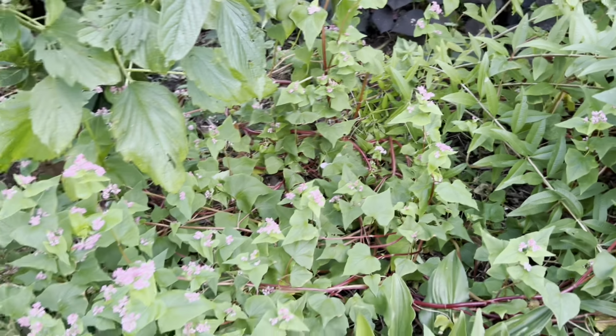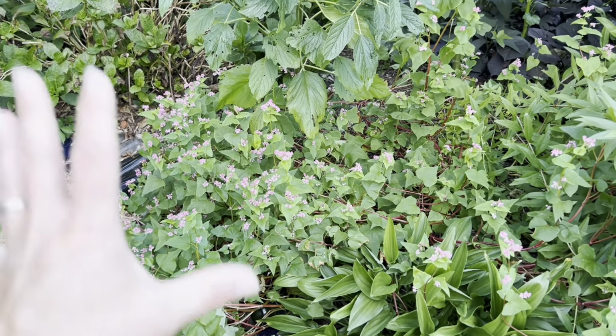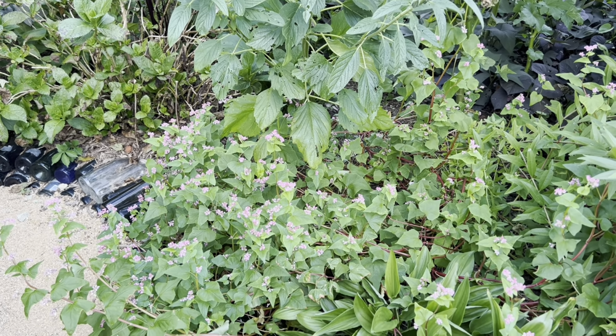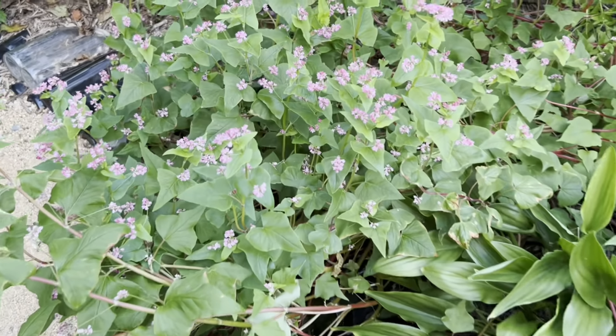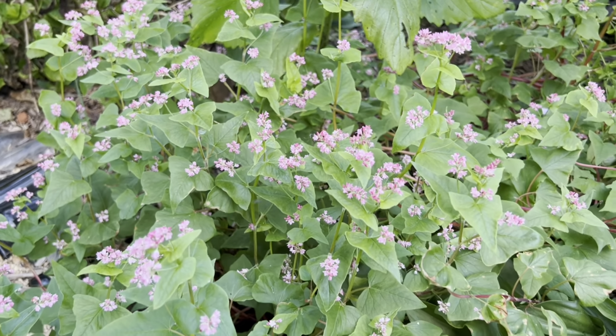I love buckwheats in general. They're a really important cover crop because when all of that material breaks down, it adds really important organic matter to your soil. I grow a lot of white buckwheat, but I have to say, when you have the option, pink is quite extraordinary.